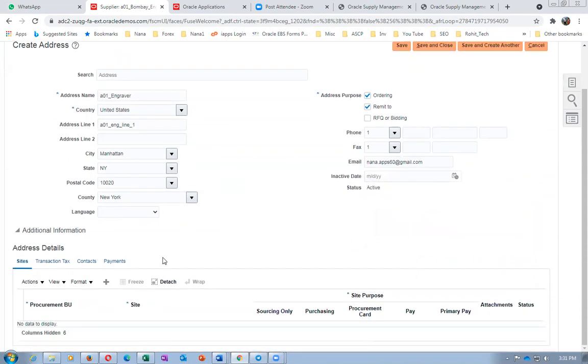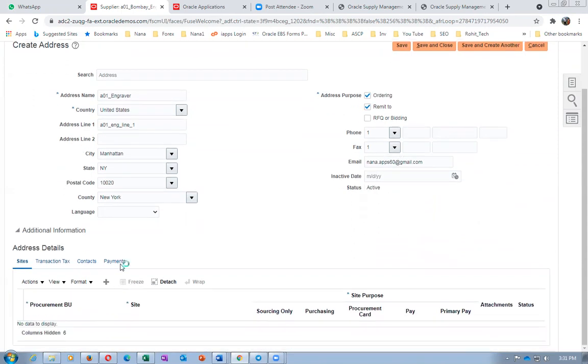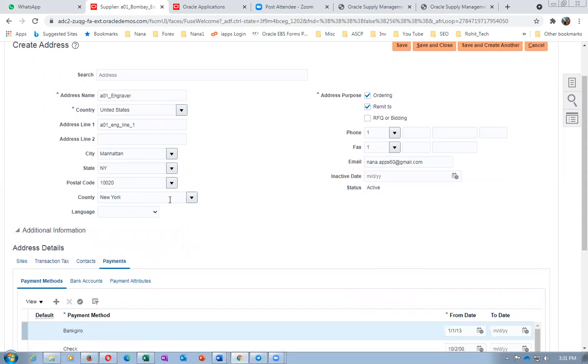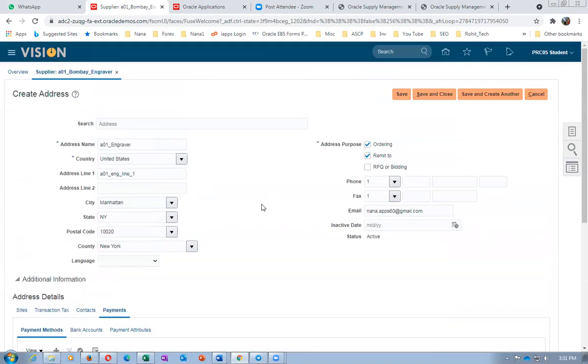So go there, orders. And then go down, then you go to the sites, and then go to the actions. There is no possibility of creating the address only. So this much is sufficient. Go to the payment again. Whereas in EBS, when you make the payments default at the supplier level, it defaults at the site level. Here it is not so, we have to make one of them the default manually. In EBS, it defaults over there. So that's it.